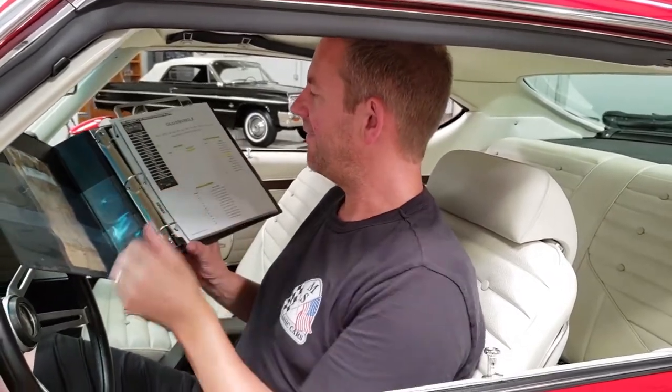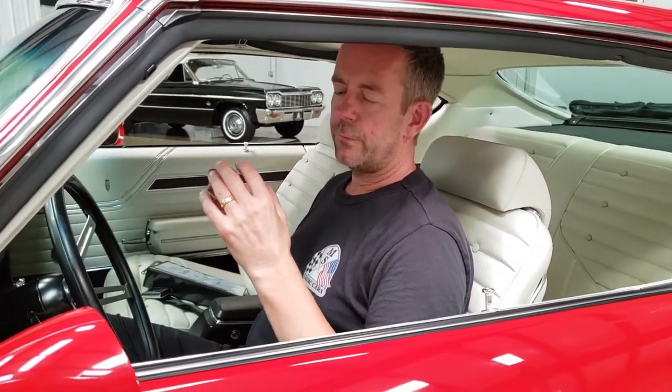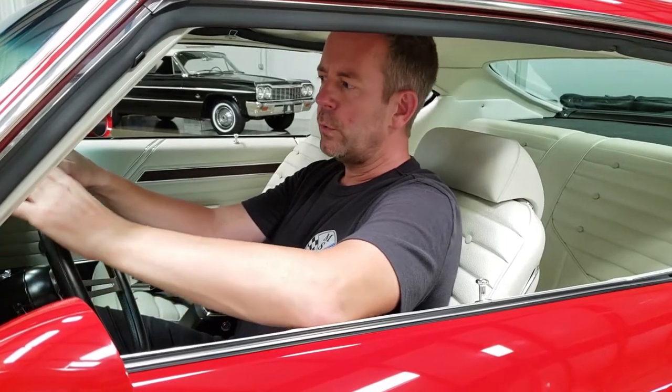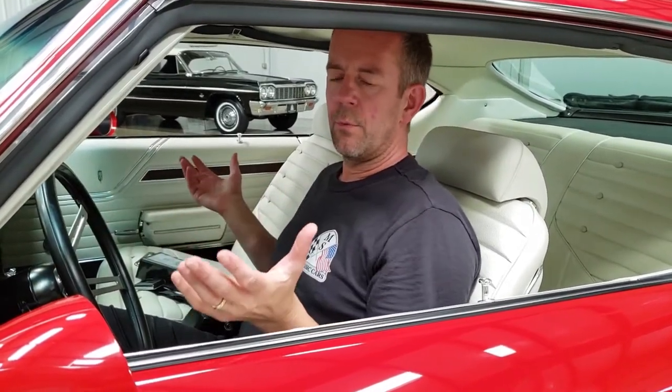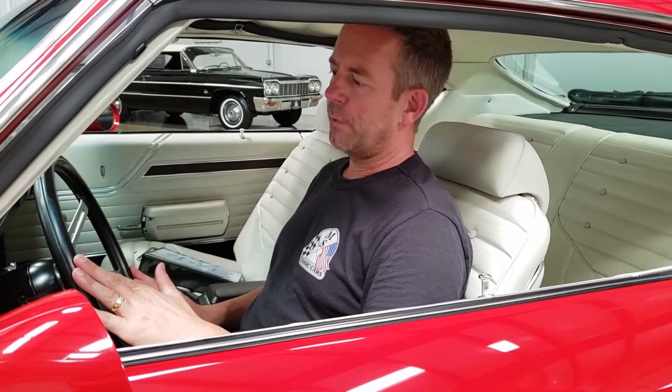So once again, he found this car in Pennsylvania. It's believed to have spent its life in Pennsylvania. It was a super, super nice rust-free survivor that only had 57,000 original miles. His plan was to do only a few things to the car, and then of course one thing led to another, and we ended up with one of the best 442s in the country. This car is absolutely stunning in every regard. I am super, super proud of it.